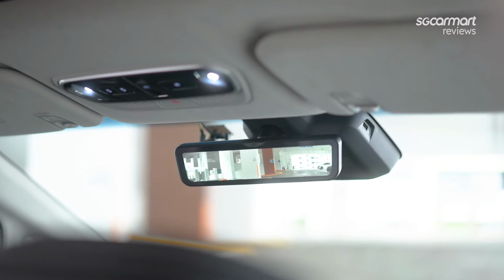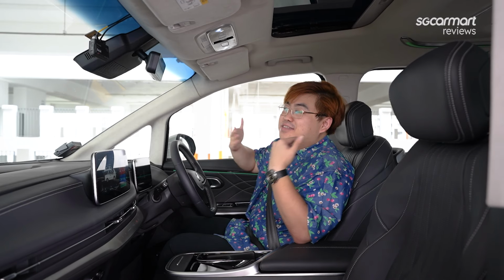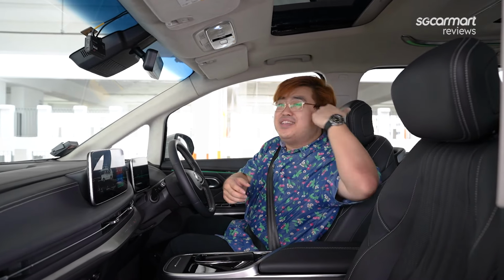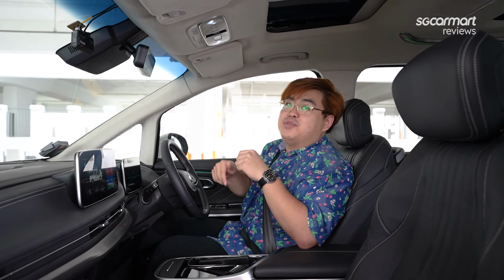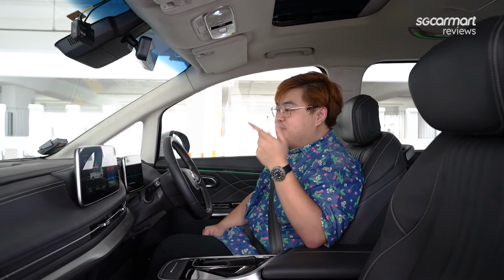So this is actually a digital rear view mirror. It works with a camera at the rear. Because being such a huge car, you could be fetching a lot of people, a lot of things, and you can't really see very clearly out of the rear window. This comes in handy, and this is only available on the top spec MG M9, which is the Grand Trophy version. And then next, we move on to the infotainment display.